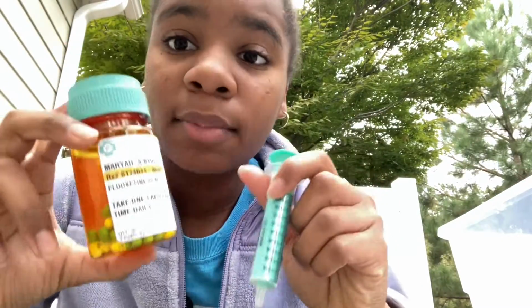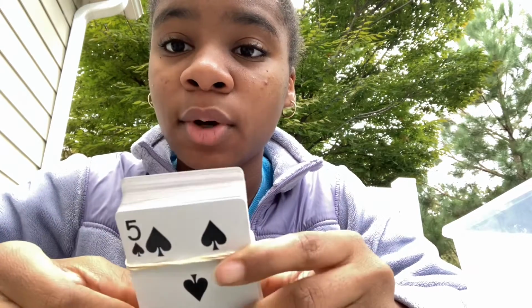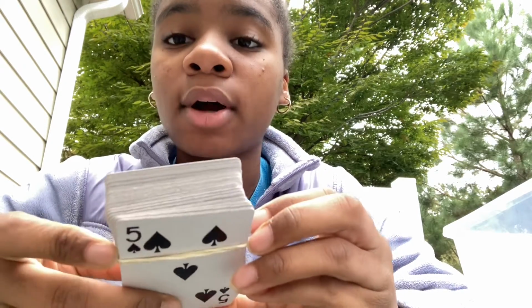The next thing I have is a syringe and a pill bottle because this represents when Quan's dad got arrested for drugs and he was taken to jail. The next thing I have is a deck of cards because this was the first time that Quan got arrested because he went to a convenience store and he stole a deck of cards.